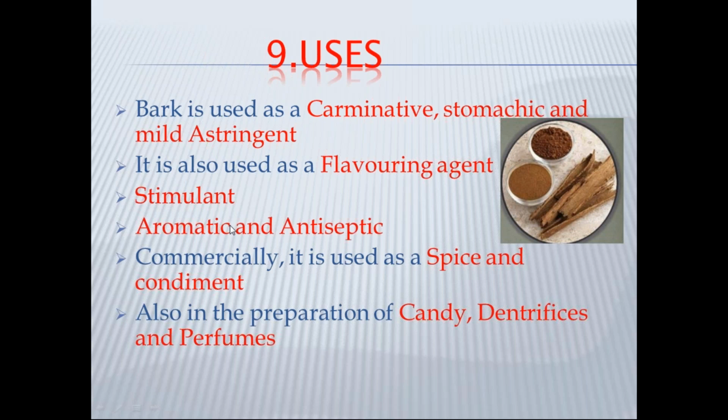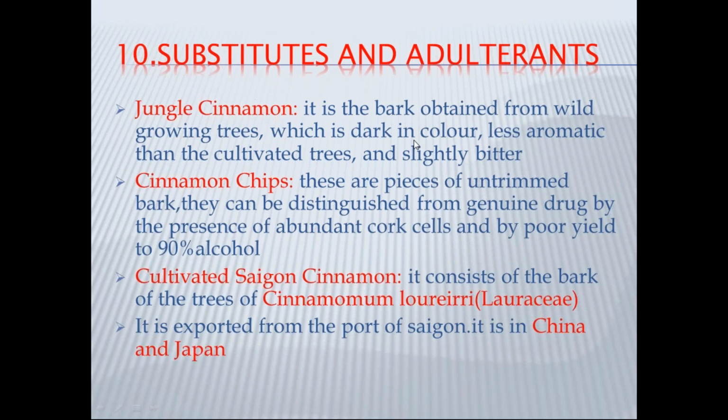Java cinnamon. It is derived from Cinnamomum burmanni, Lauraceae. The bark is less aromatic, peeled and found in the form of double quills. Histologically, medullary rays contain smaller tubules and crystals of calcium oxalate, not seen in Cinnamomum zeylanicum. It consists of about 75% of cinnamaldehyde in the oil. It gives a poor yield to 90% alcohol as compared to Sri Lankan cinnamon.